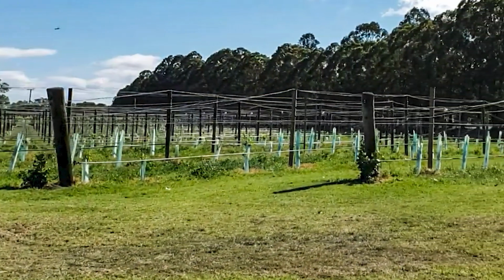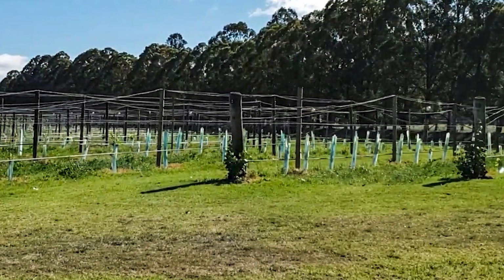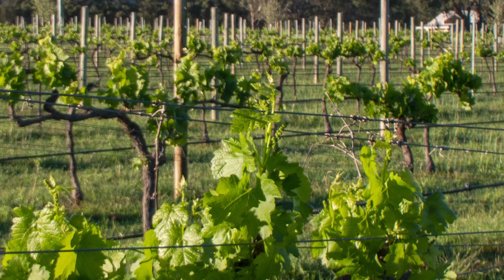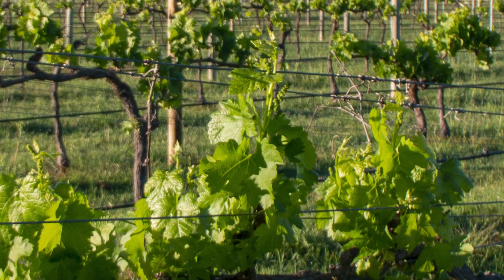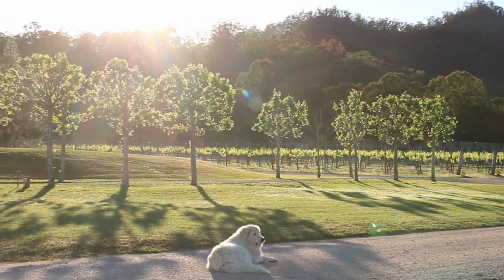They do need to show some of the varieties a little extra care in this climate. Tempranillo is susceptible to downy mildew, so they are careful to leaf pull and keep the canopy open for airflow. With their Semillon, which is famous for botrytis in Bordeaux, they carefully drop fruit to keep the bunches from touching and developing disease.